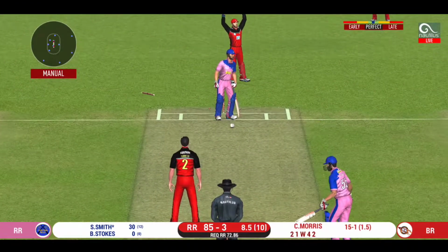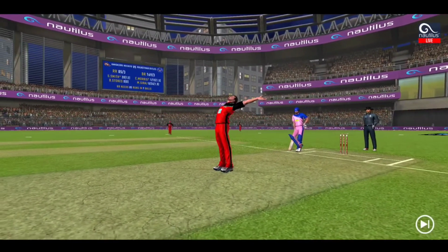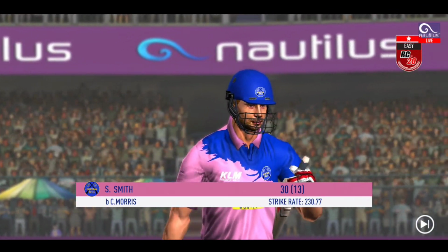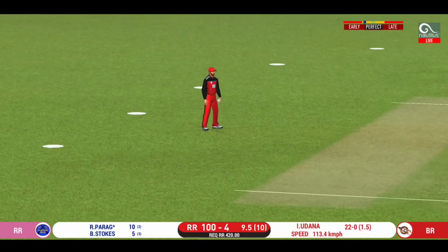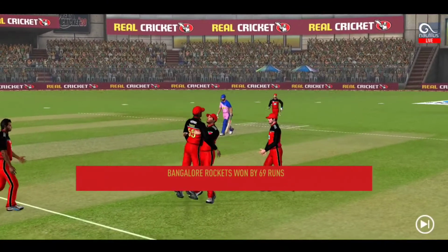What a ball. That is an absolute ripper. He has produced a peach of a delivery. He is taking the long walk towards the pavilion. Hit straight to the fielder. And that's it. A brilliant performance from the bowlers.